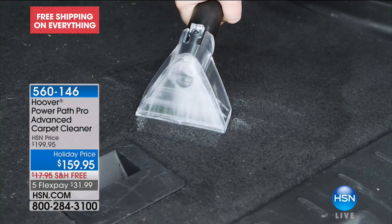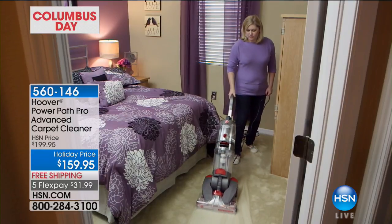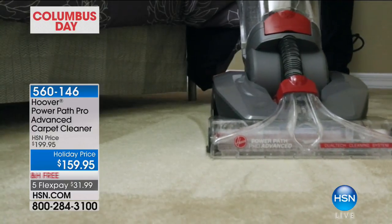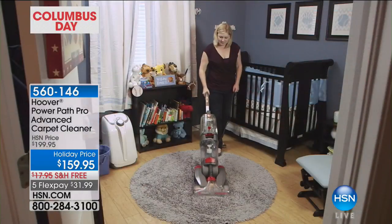It really is a floor-to-ceiling experience. A car, a home, you name it. You own the power. You don't rent it, you don't borrow it, you don't let stains and smells set while you go to pick one up. It's there for you to clean it up the second that it happens. Exactly, and you can clean out all those little compartments. So that right there is the big deal.